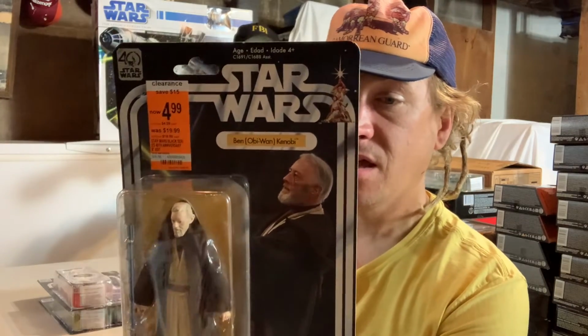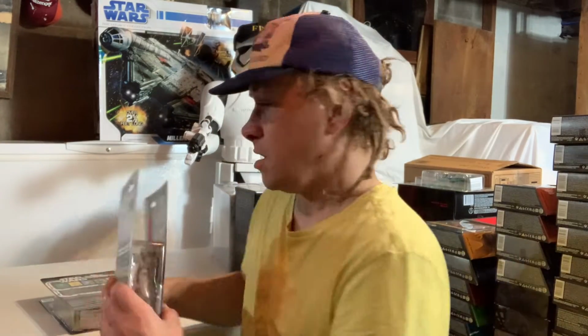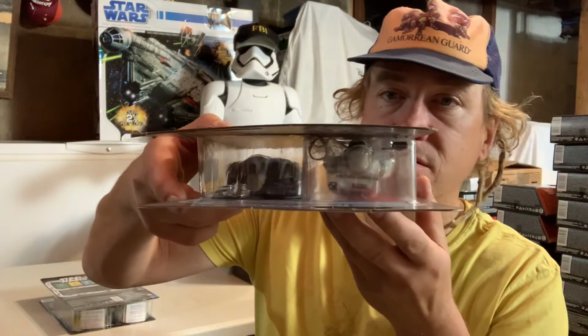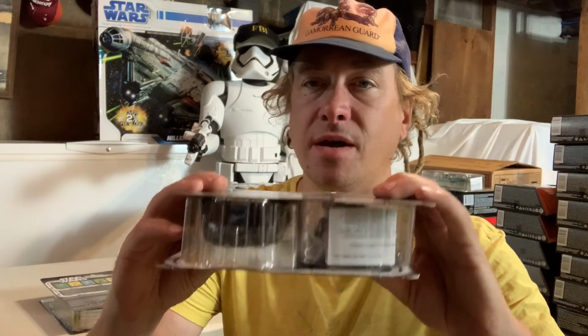I think that's neat. I haven't bought cases for these yet. I'm going to, but for the time being, I just store them like this. That's how I store my 3 3/4 inch figures. If I run out of cases, till I buy more cases, I just store them like that.